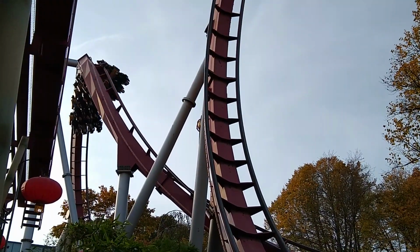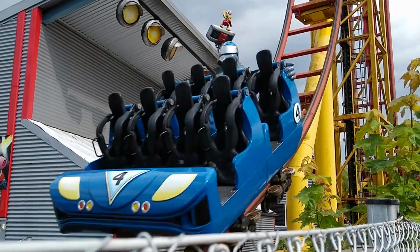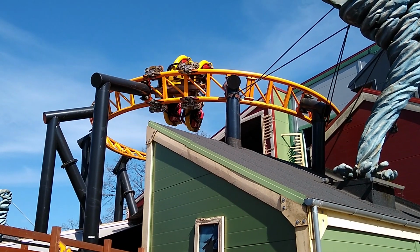That is my official top 20 roller coasters in Denmark. Let me know what you think, and if you want to kill me by now because of the spot that Tornado got.